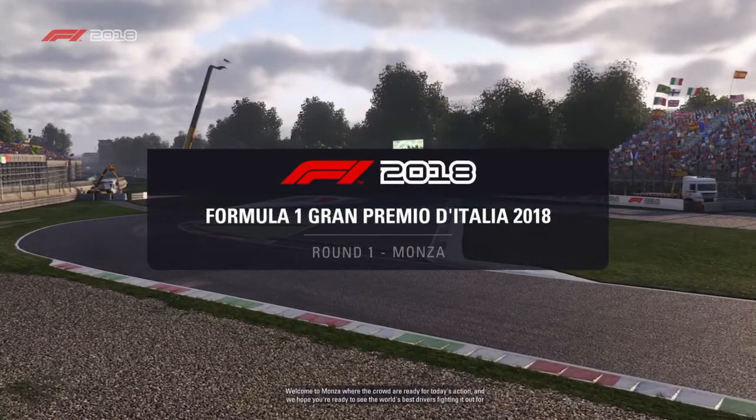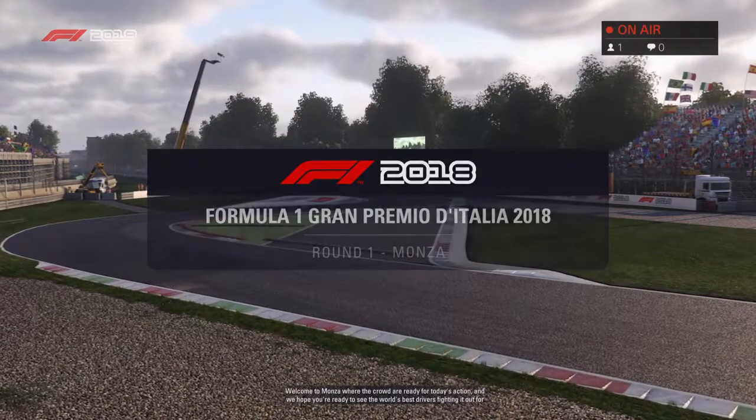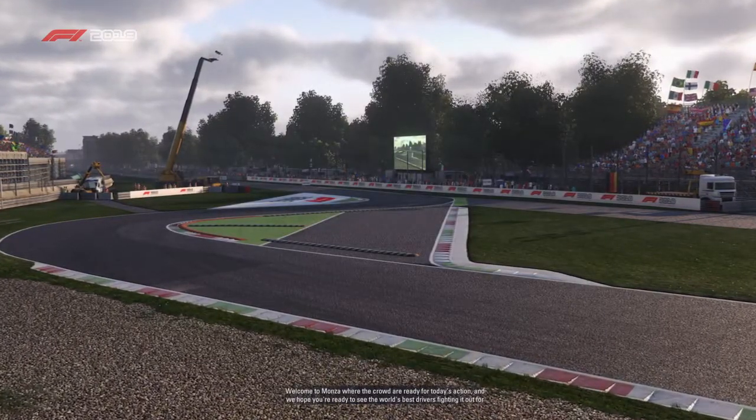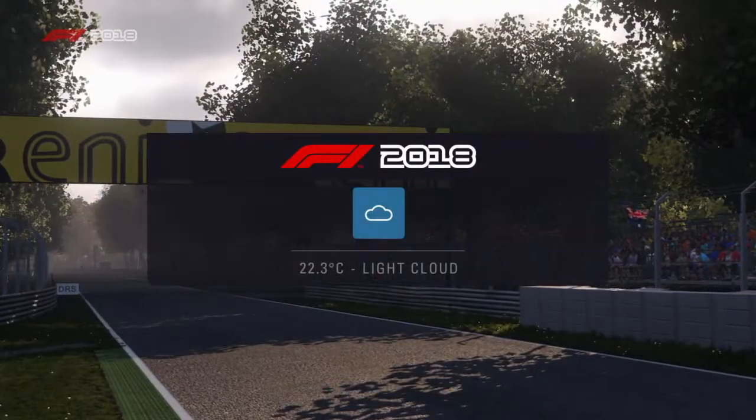Welcome to Monza, where the crowd are ready for today's action. And we hope you're ready to see the world's best drivers fighting it out for that number one spot. It's time for the Italian Grand Prix.